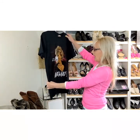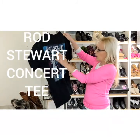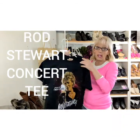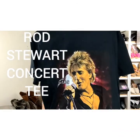It's Rod Stewart, it says, with special guest Cyndi Lauper. However, it's only a 2017. That's not very old, but it is a tour, and it is like brand new. And I did pay $2.99 for this, and I thought I'd give it a try. I didn't even look it up. I don't know where the comps will be on this, but it'll be kind of neat to see.